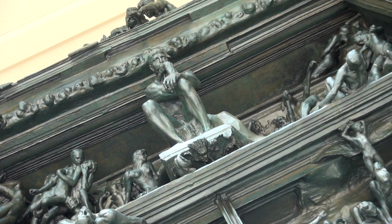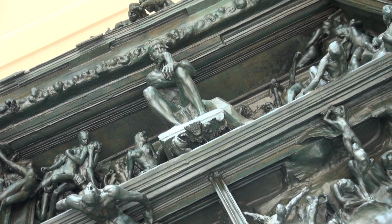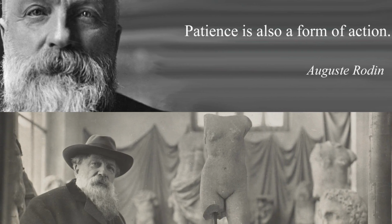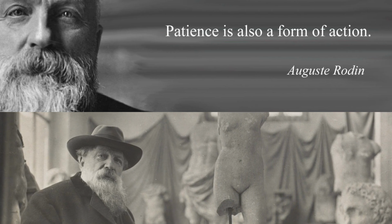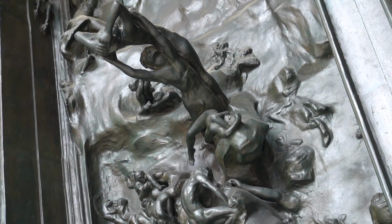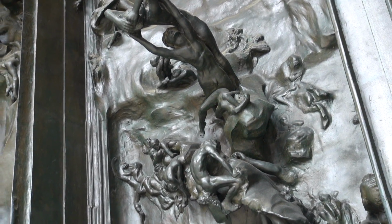What's interesting, you do see The Thinker mounted in there, and Rodin actually worked on this on and off for 37 years up until his death, and I don't think it was ever completed. It's a sight to behold, and quite haunting, but utterly beautiful at the same time.